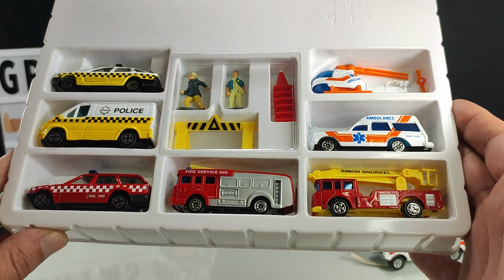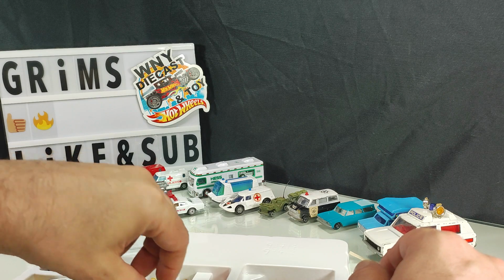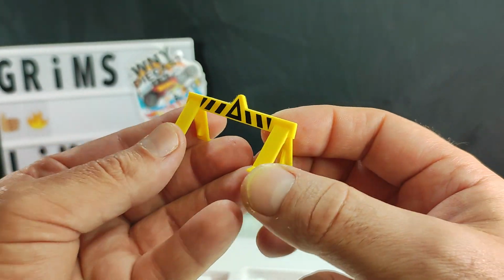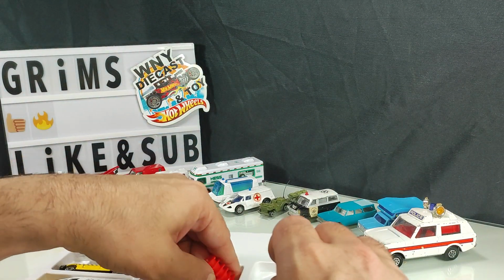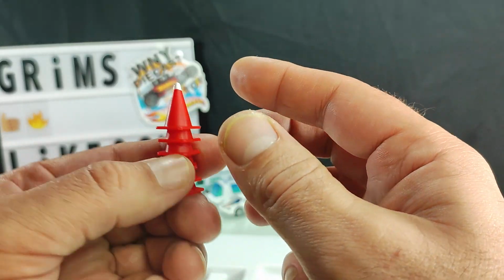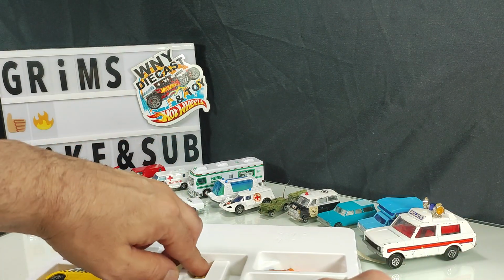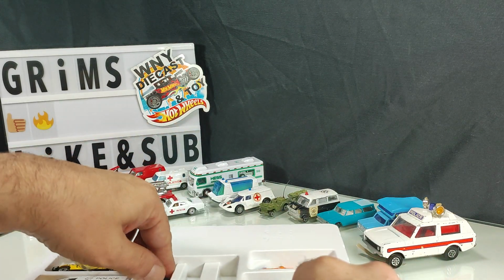Cool little set here. Probably my favorite, which is why I saved it for last. We'll start off with the little stuff. Got a little plastic barrier. Let's see. Came with six road cones, which no matter who makes them or what size they are, they're always comically oversized. I don't know why they make cones. Just make the barrels. These barrels you can make realistic size.